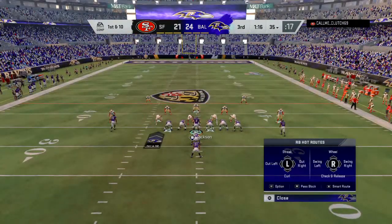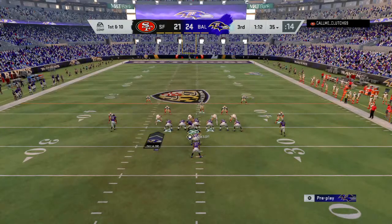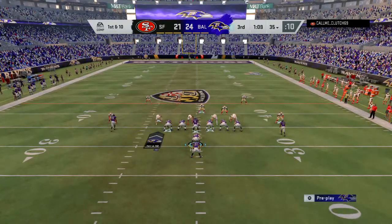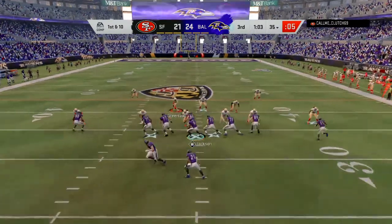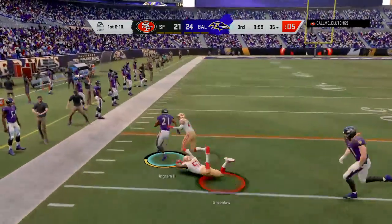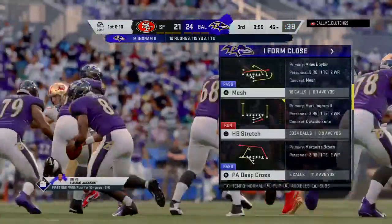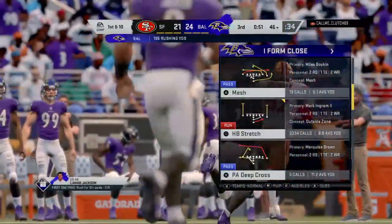Ball up to the 35 now as they come up on 1st and 10. Okay. 1st and 10 at the 35-yard line. Watch the eye. They run. It's Mark Ingram. And able to get this one across the 45 before he's brought down. It's a pickup of 11 and a Baltimore first down.